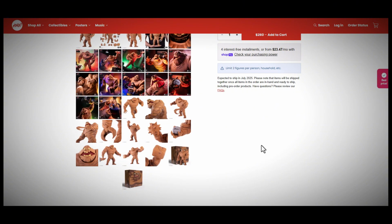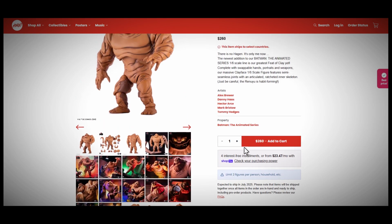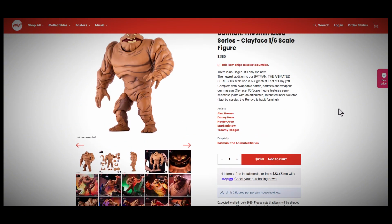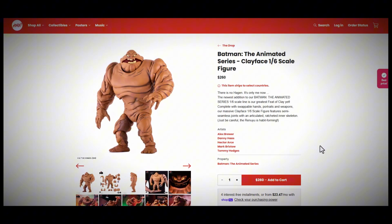Once again, guys, if you like these things, go to mondoshop.com and you should see it on the heading there to get this. $260 plus tax and shipping. I assume it's got shipping. I don't see free shipping on here anywhere. And it says down here in the fine print, they do expect this to ship in July of 2025. So you should get this thing this year. But once again, if you like these Mondo 1/6 Batman Animated Series figures, right there is your latest entry, Clayface.